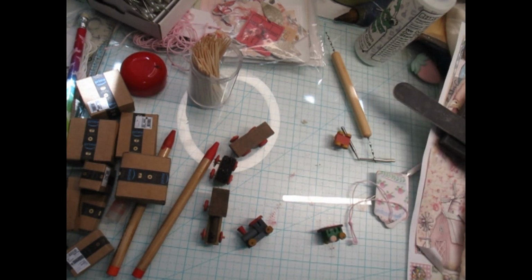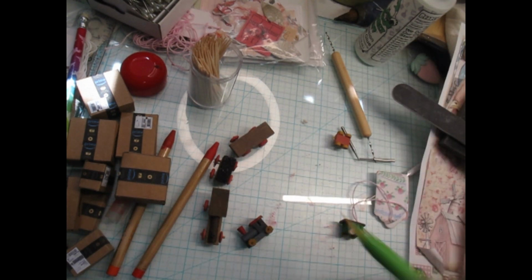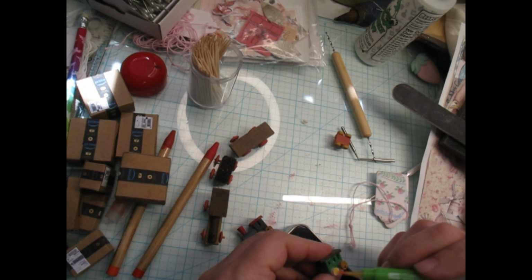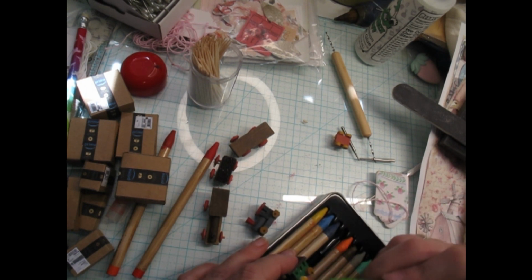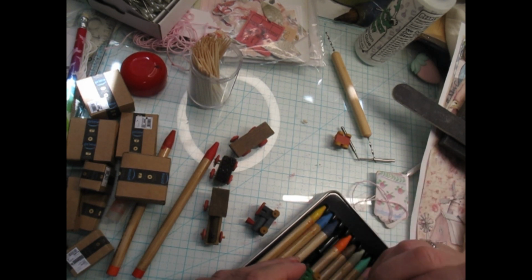Then I'll use some yellow. Let's see if I can get this red off. Just use some yellow to see if I can sort of match that. This one should work. I'm not even going to try to get it out. Just use a little bit from here. This one looks right. This one looks perfect. And it's a little light. I'm going to color it anyway.